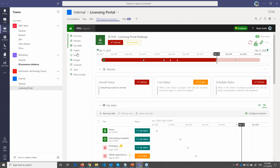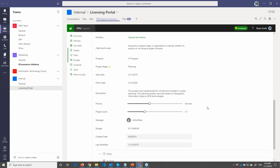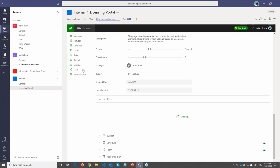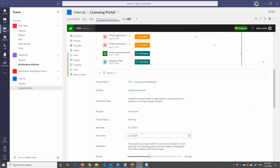You can track the standard additional fields for Planner projects. You can create custom fields and provide some additional information for project explanation, high level scope, initial budget. You can manage risks. You can see who's working on what, what the status is, and how many tasks are late for your team. So we have all those components as part of PPM Express.